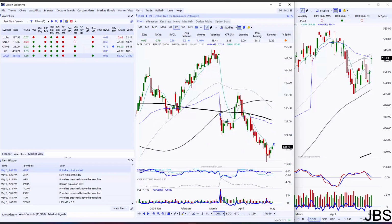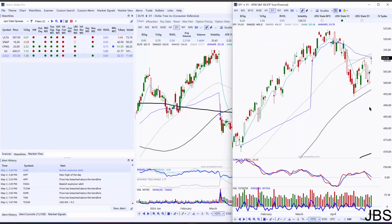Okay, second thing, PDSs, same thing with Coupang. I took a long in a weak environment, which was just not the right move. So that was one that should have been avoided, or I should have changed my time horizon on that trade. I knew I was gonna get a bounce, so stick with it longer, and then I could take profits probably this week.